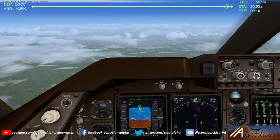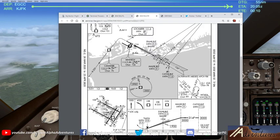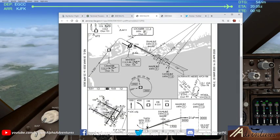KLM 77, alright, we can pretty much disregard the arrival. So we've got left and right. We don't know which one we're going to get. It's like a box of chocolates up in here.